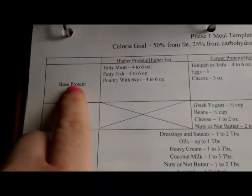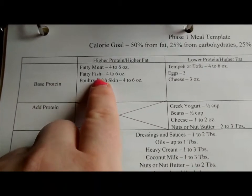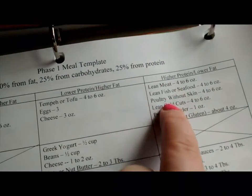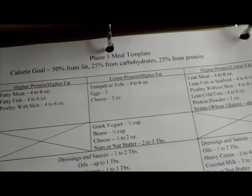First, you pick a base protein. So depending on what you pick for your protein, it gives you an amount to pick. So you can kind of see there's different options. So right now I'm picking a base of 3 eggs.